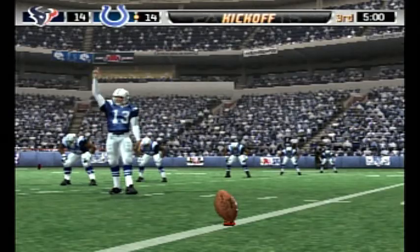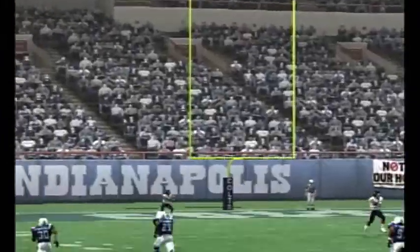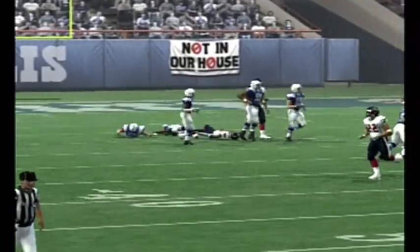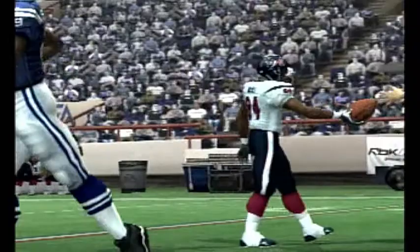Just about set for the kicker. Nice kick. Plenty of distance. This one is taken by Moses. The Colts fought hard in this one. Close game.